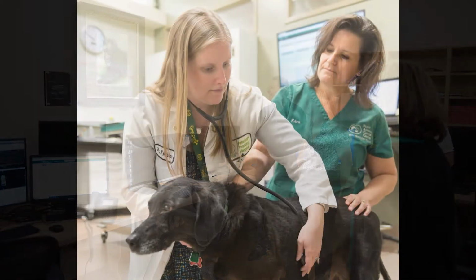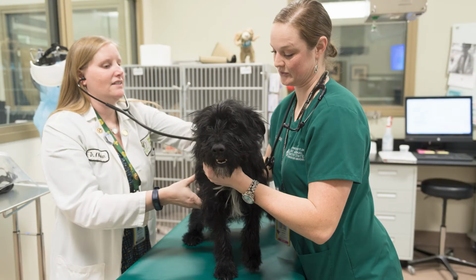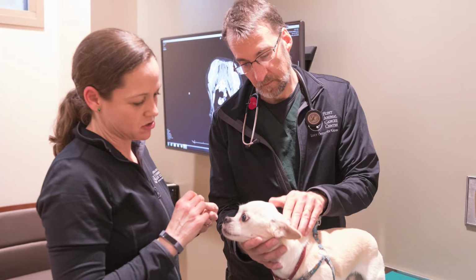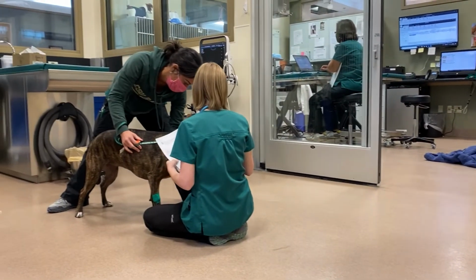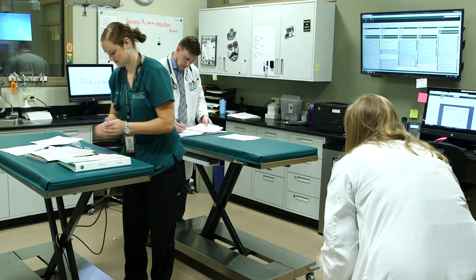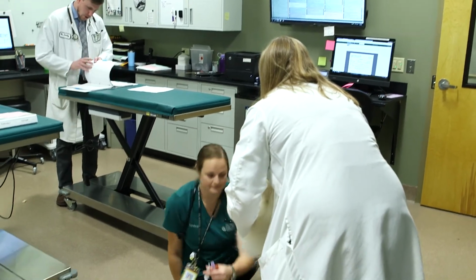With an eye towards improving diagnostics and treatment options for cancer patients through research, clinical trials play a critical role in not only helping our companion animals, but translating successful therapies to help people. We have a dedicated space where patients are evaluated and treatments given. Medical oncology residents and the oncology intern all rotate through this clinical trials service.